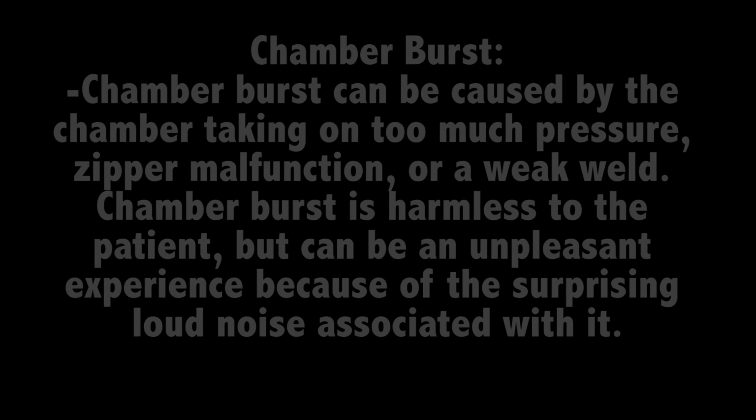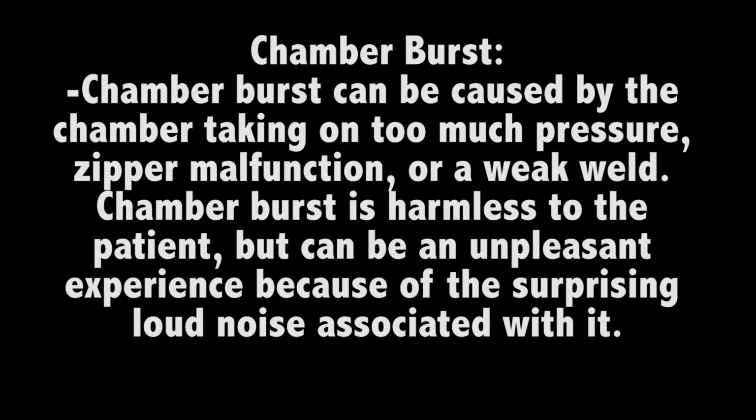Finally, one potential issue for HBOT chambers is chamber burst. This is extremely uncommon. Chamber burst can be caused by the chamber taking on too much pressure, zipper malfunction, or weak weld. Chamber burst is harmless to the patient, but can be an unpleasant experience because of the surprisingly loud noise associated with it.